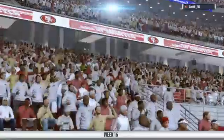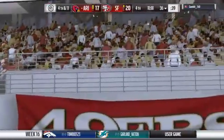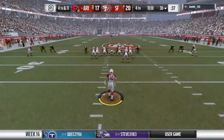Back now here in Santa Clara. It's been a very hotly contested game to this point. Just a field goal separating these two teams as we get set for the 4th quarter.